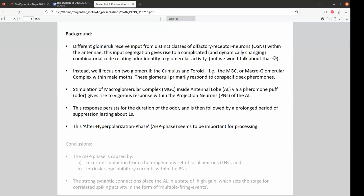Now, if you wait a few dozen milliseconds or more, say 50 more milliseconds, this surge in activity will recruit enough activity across the local neuron population that the local neurons will blanket the directly stimulated glomeruli, as well as other adjacent glomeruli, with inhibition, lowering the firing rate within the directly stimulated glomeruli and dampening any participation or additional activity in the glomeruli that were not directly stimulated by the odor itself.